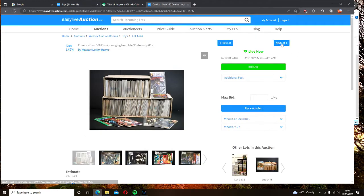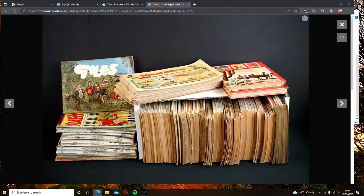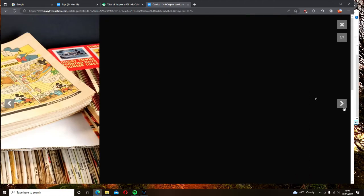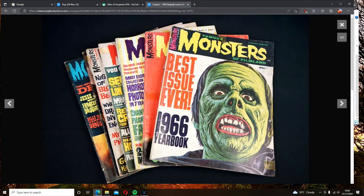Then the two interesting lots. So this is the first one. This is the lot before the biggie, but it does have some interesting stuff in it. So these are worth nothing. I think they were a free giveaway with a British newspaper. Let's assume those are worth nothing. Right, but here we've got some interesting items. We've got some Alan Class stuff, Sinister Tales, all decimal, looking in reasonable condition. We've got some early square-bound Marvel Tales and some square-bound Collector's Item Classics. These are worth a bit.